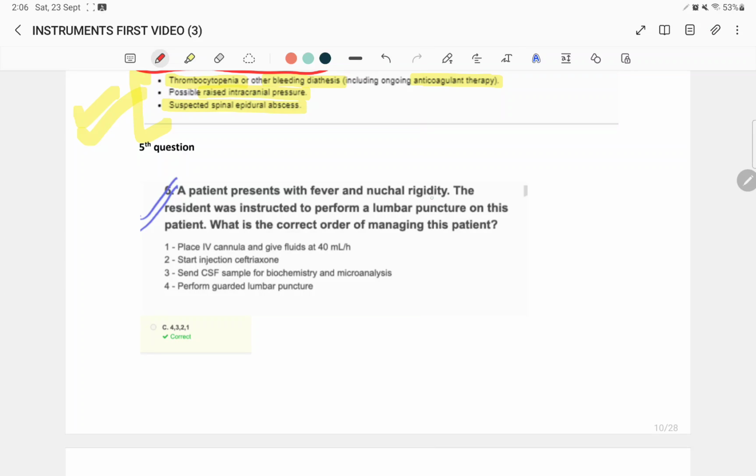With fever and nuchal rigidity, the resident was instructed to perform a lumbar puncture on this patient. What is the correct order of managing this patient? So they gave these 4 options and asked to arrange them.